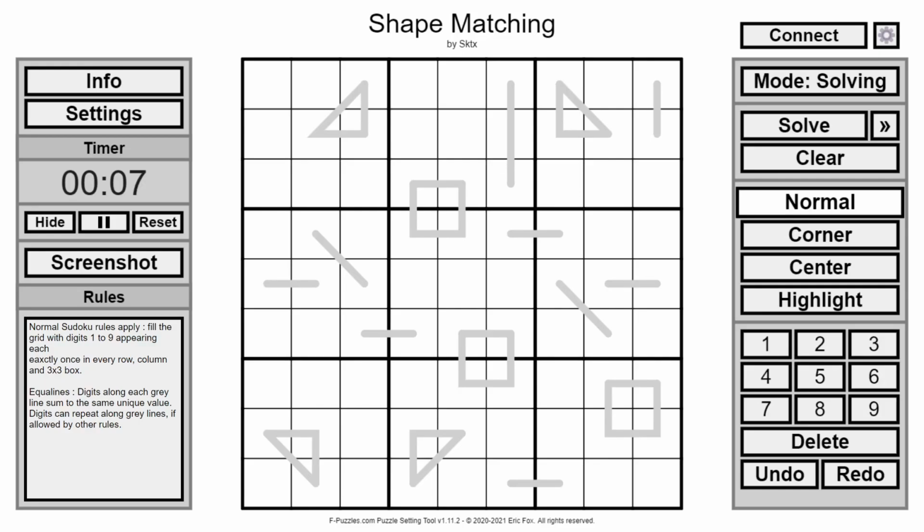This puzzle's called Shape Matching by sktx. I got it from the Sudoku Testing Submission channel of the CTC Community Discord. Let's take a look at the rules.